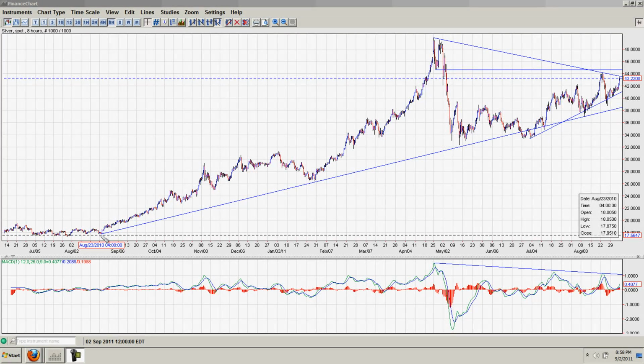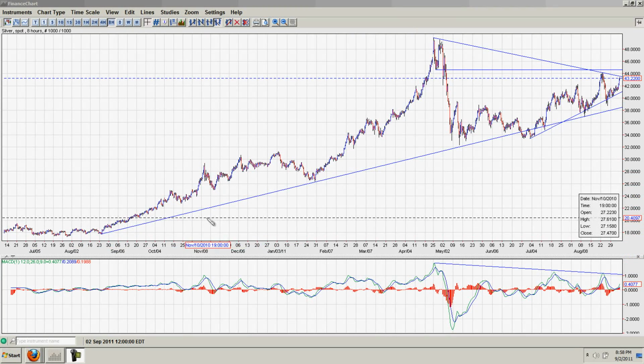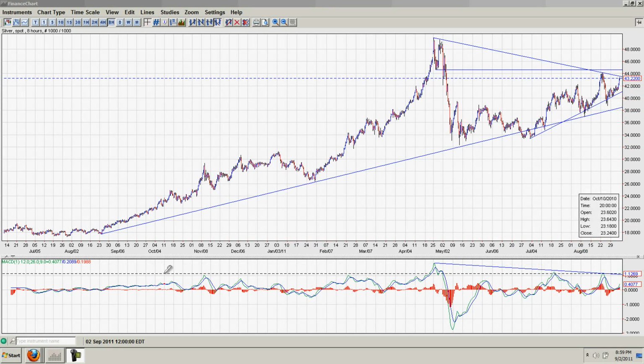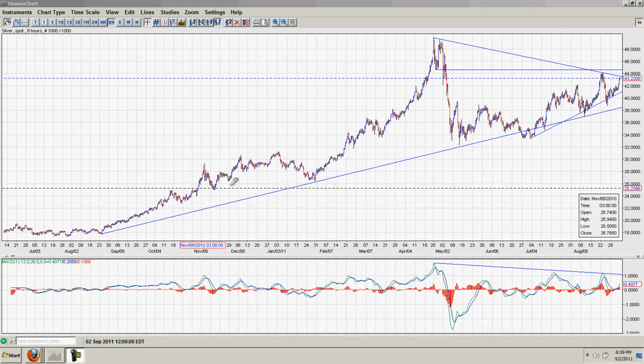And I've already covered the seasonals on silver. Those are also very bullish. September, October, November, and December are the most bullish months for the price of silver. So we're now launching from a base of around 40 as we launched from a base of around 18. So extremely bullish on this trend line.